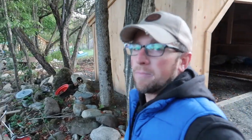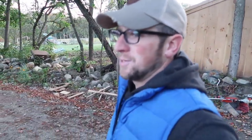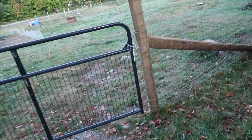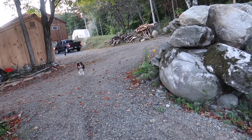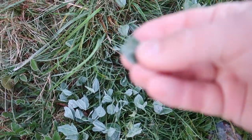I gotta run out this morning for my monthly chiropractor appointment. You won't even notice it. Chicken time. You gotta wait at the gate. What the heck? It's making you learn patience, huh? I hear Hope. Tanner, come on. Let's go. I guess I lied. A little bit of frost right here. Yep. Frost on the clover.